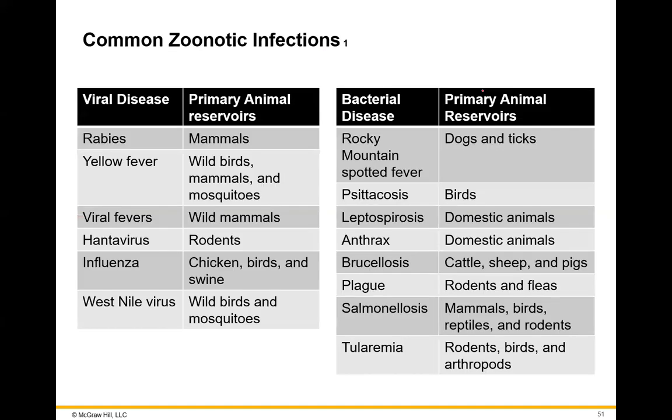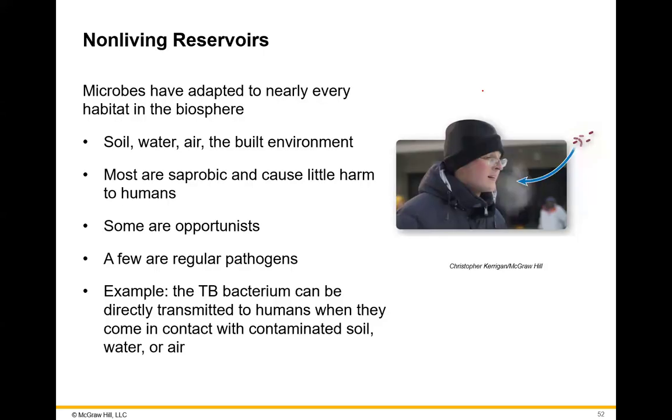Rocky Mountain spotted fever. What do you mean? So that's the name of it, Rocky Mountain spotted fever. It's caused by rickettsia. It's like a rickettsial disease. It's a bacterial disease, but it's just tick-borne. And it can be deadly, actually. The spots can become hemorrhagic.